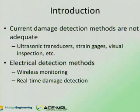Electrical methods could lead to wireless monitoring of structures and real-time damage detection, which could greatly enhance the safety of any structure that uses these methods.